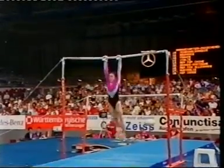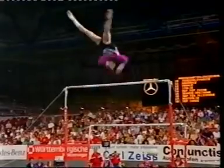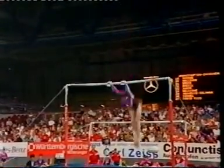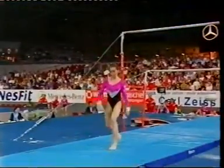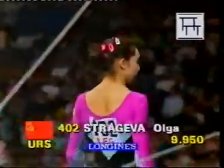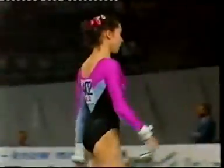Strajeva on A-bars. Lovely high catch of giant. Oh, and twisting double back to finish with. Super stuff from her, 9.95, so close to that 10.